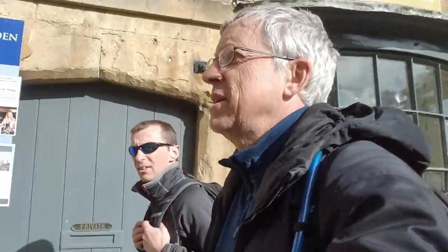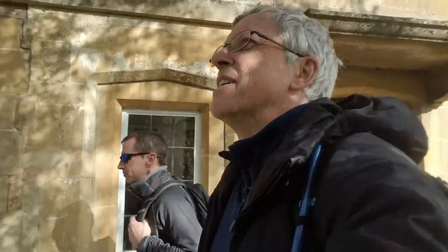Today we're in Chipping Campden and we're going to do a circular walk. We're going to walk out to Broadway and then come back along the Cotswold Way, which I did the start of last year. So this is Chipping Campden.